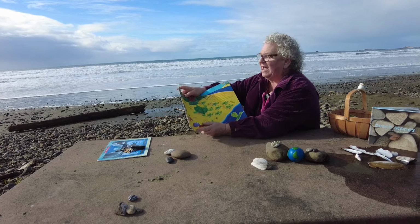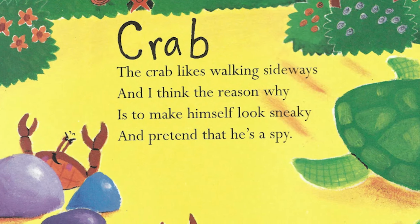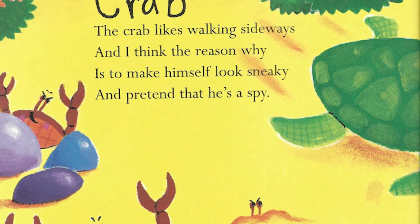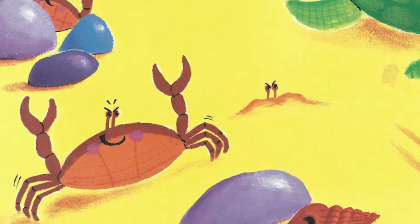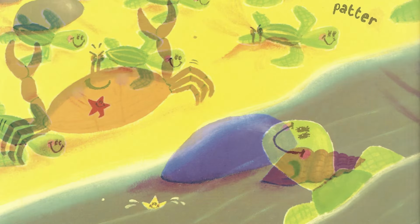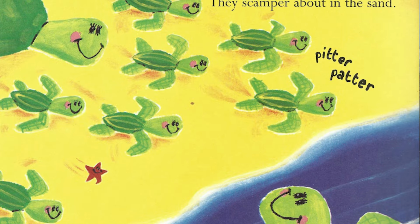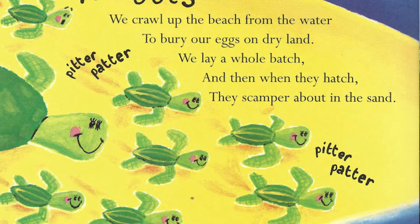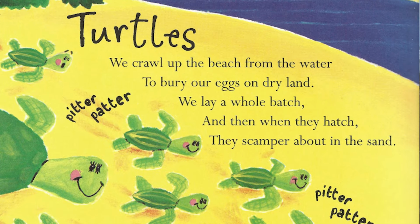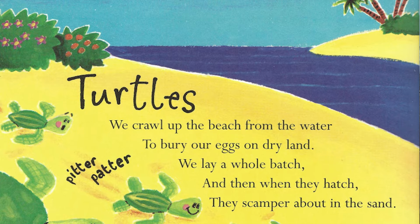Oh, the crab. The crab likes walking sideways, and I think the reason why is to make himself look sneaky and pretend that he's a spy. Turtles, we crawl up the beach from the water to bury our eggs on dry land. We lay a whole bunch, and then when they hatch, they scamper about in the sand.